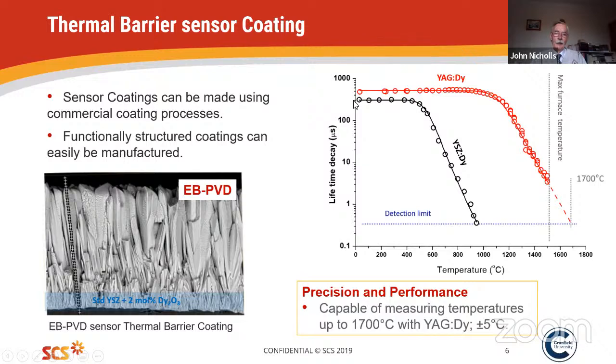So what we find is as we increase the temperature, we come to a critical point. It's a knee point. Ideally, we want this critical point to be as high a temperature as possible. And then after that, scattering within the crystal structure causes the lifetime decay to decrease, and we can fit this lifetime decay decrease. And from that, knowing the lifetime decay and knowing the temperature it's been exposed to, we can calculate the surface temperature of the component.